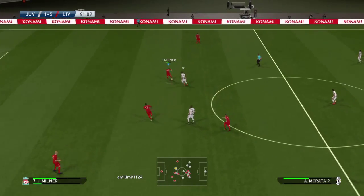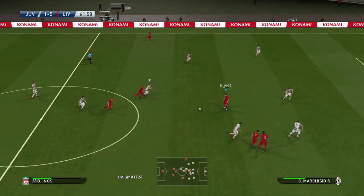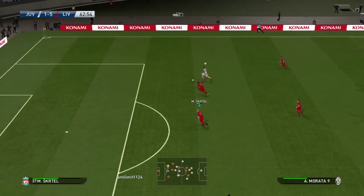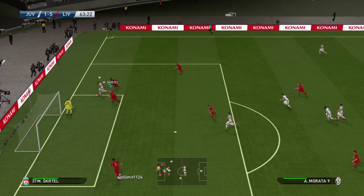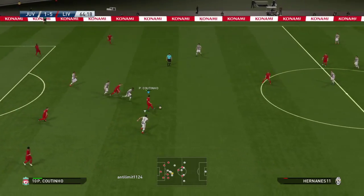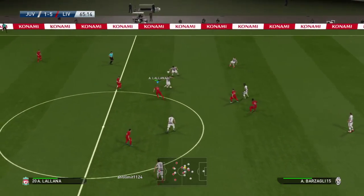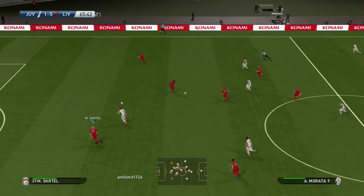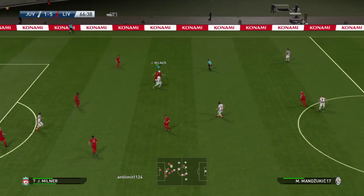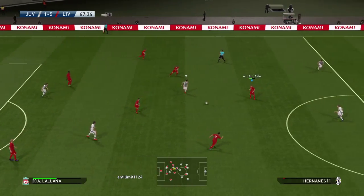Klein. Milner. Mandzukic passes it through. Now it's Morata. Morata. A chance! He's off on a marauding run. Philippe Coutinho. Lallana. And it's Ings. Barzagli. Looks like a good ball through. Alberto Moreno. Allen. Lallana.